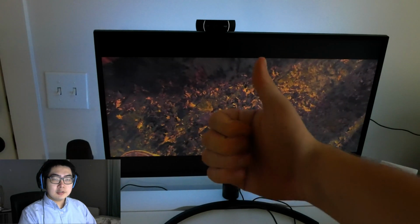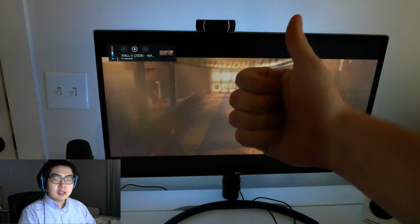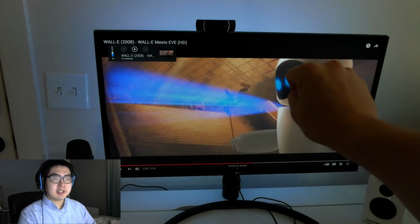With gesture control, users will be able to control the mouse, keyboard, and operating system. They will also be able to control media playback and be able to customize actions to meet their specific needs.